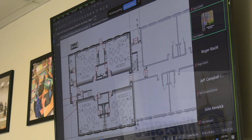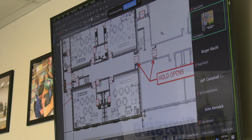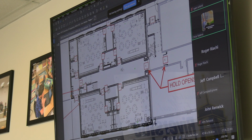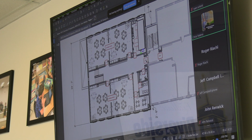So this one, we have storeroom with lock sets, and these will be hold opens. Wow, that's a big font. We know what those are now. Yeah, we do. That's an S too, right? Not the card reader, this would be S. Card reader, these are just classroom lock sets. So I think we got that floor pretty good. And then moving up to the second floor, these would be S's with hold opens again.